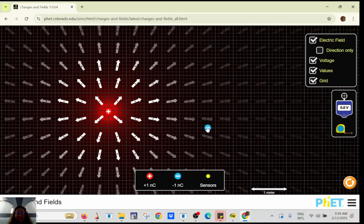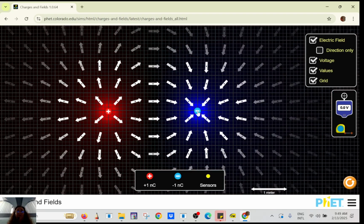I don't know why. But let's say you have a dipole, very, very important in chemistry. You have induced dipole and you have permanent dipole. Same thing, very important in cardiology. Cardiology, the heart will behave like a dipole as well. So this is a dipole.